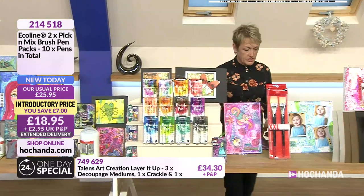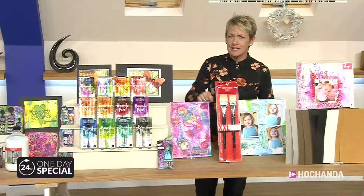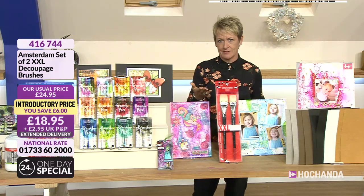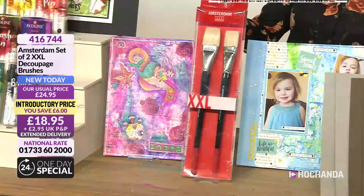Moving on, we've got some brushes. Now Lou's been using these brushes. So if you've been thinking, right, how that looks easy to put the papers on with your mediums, it is. Lou's had hers for a very, very long time. You'll have yours for a very, very long time if you take care of them.